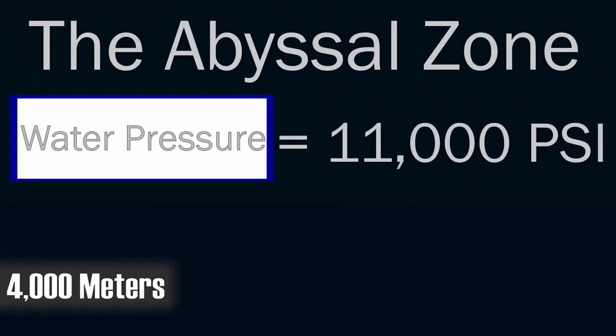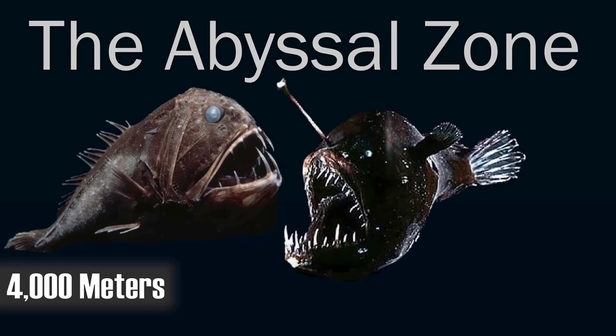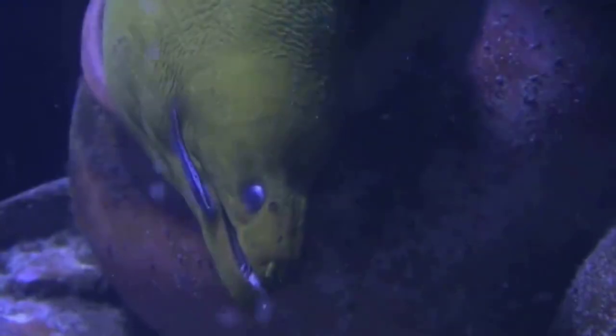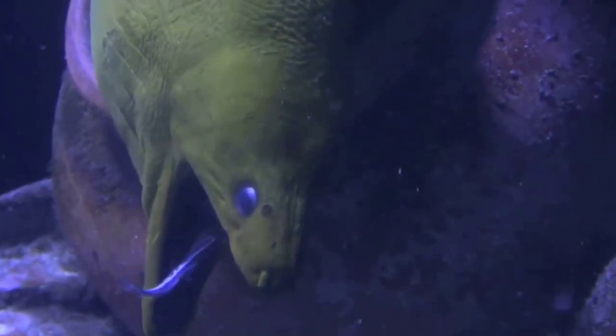A bit past that, at 4,000 meters, we start to enter the abyssal zone of the ocean. Water pressure is at an astonishing 11,000 pounds per square inch down here, and there are numerous strange, almost alien-like creatures that inhabit these depths, such as the fangtooth, anglerfish, and viperfish. We can't talk about the deep sea without mentioning just about every super wide-jawed oddity that lurks down there.